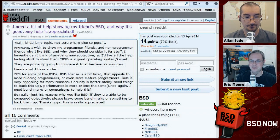The writer basically says he's not sure where else to post this, but he wants to show his programming friends and non-programming friends why he likes BSD and why they should consider using it. So he's trying to think of stuff that's non-subjective, so he needs a little help finding stuff to show them that BSD is a good operating system kernel. They're probably going to compare it to, say, Linux or Windows, so that's to be expected.